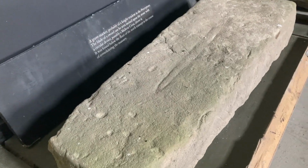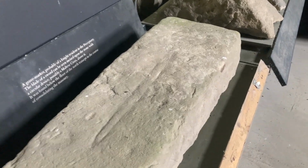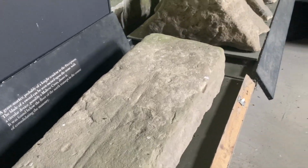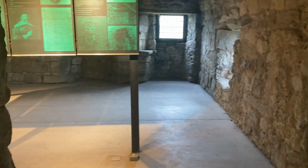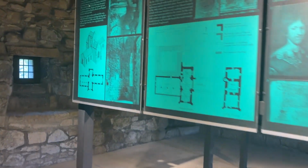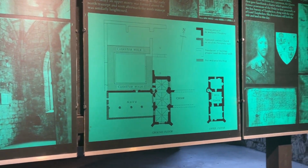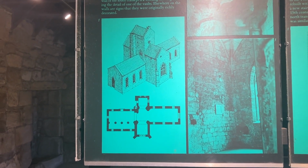So this here is a grave marker for a knight. You can just make out the sword that was carved onto the marker, which is the giveaway for it being the grave marker of a knight. So I'll go through into this room here. It's obviously giving information on the church itself. So that'll give you an idea of what it would have looked like in the past from the outside.